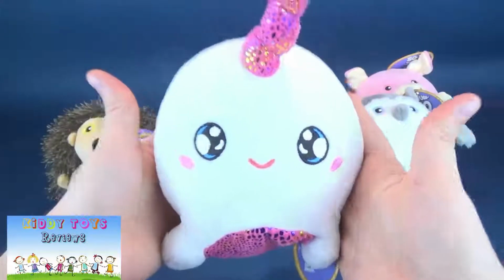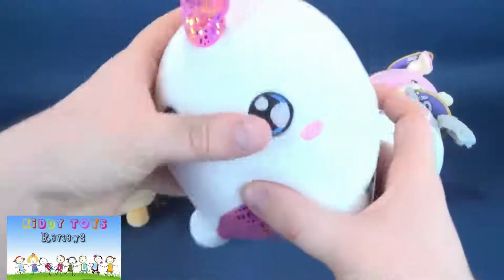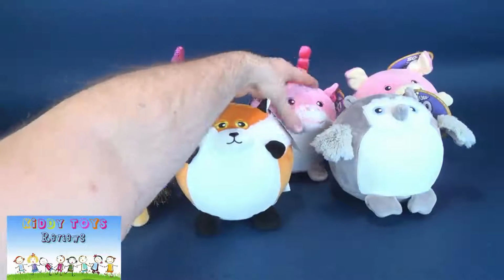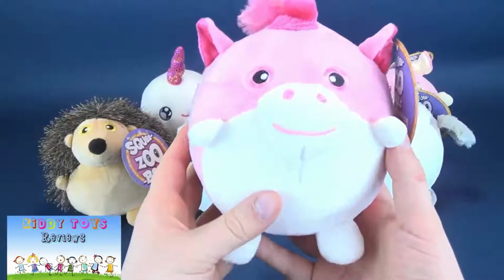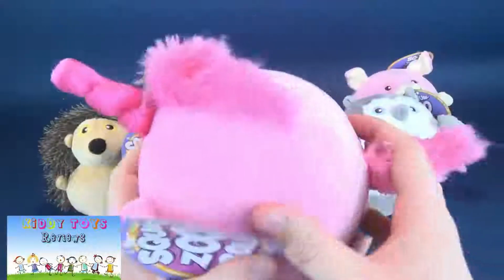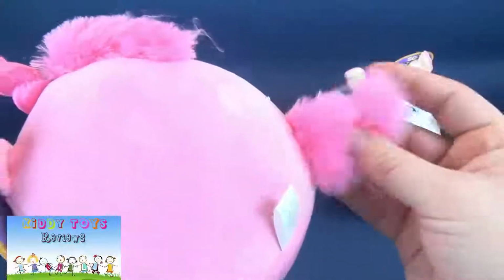This one reminds me a lot of Kirby. I love the fact that they've got little reflections off the eyes, especially on this one. We'll continue around to the back here. We've got the unicorn. And yes, you can tell it's a unicorn by the fact it's got the little horn on the top there. It also looks like it has a mohawk, but I think that's just its mane. And of course, it's got the tail at the bottom.